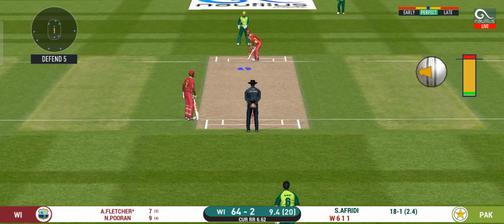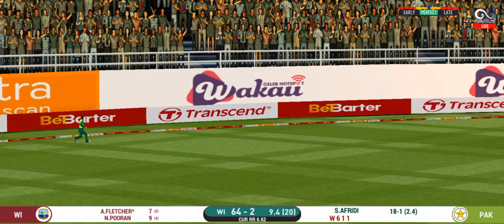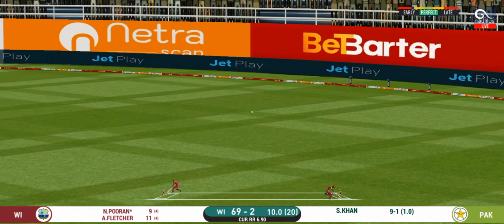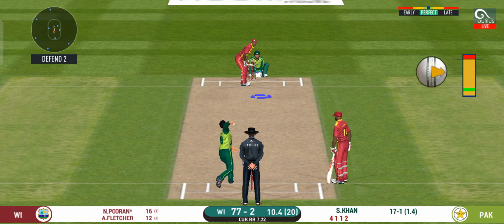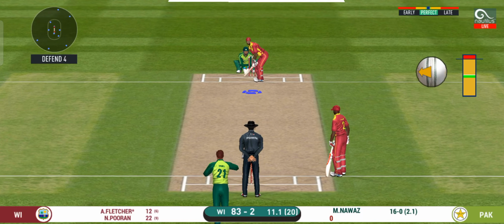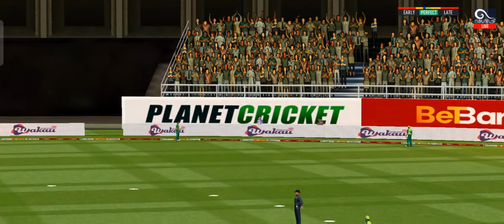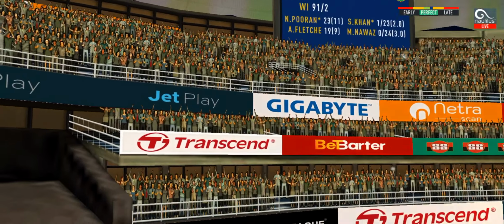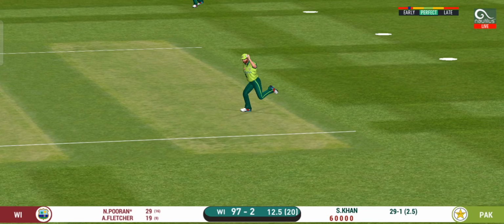Goes back. That is in the air and in the gap as well. Goes. Batsman sees that coming. Goes for the big one. That's a peel. The ball was not quite there for that shot. To the pavilion.